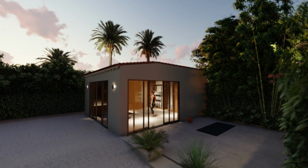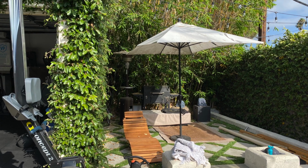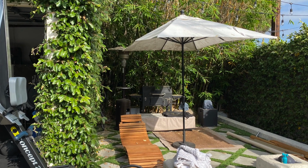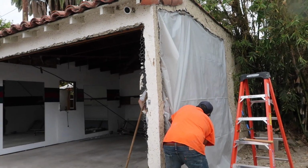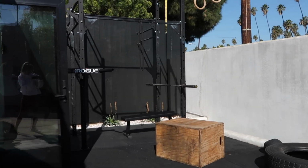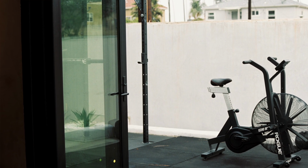And then utilizing the side area, which was just bamboo and overgrown vines on the walls. It had a really green, lush feel. We wanted to make that space tie in with the inside of the gym, so it made sense for us to remove the vines, remove the bamboo, and replace that with something cleaner. That was also part of it, and then lay concrete on that side. And Nate also wanted a rig set up.